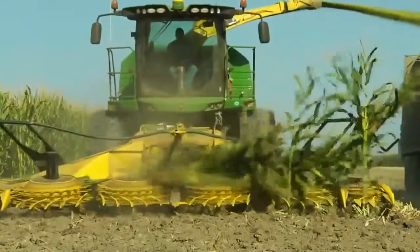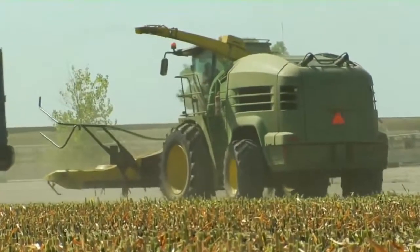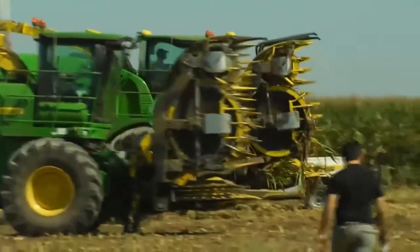We're standing here in front of a 10-row header with a large drum. We have a smaller drum for the Western European market, and the large drum is for the conditions here. The 10-row header is done. We're going further. We must make it wider, also because forage harvester performance continues to increase.